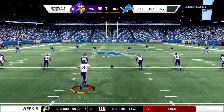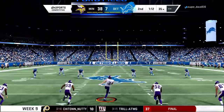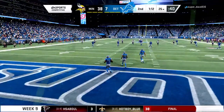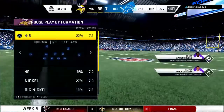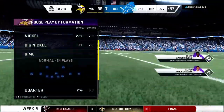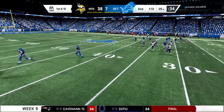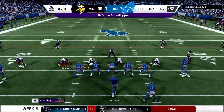Following the touchdown, ready to kick it away is Carlson. The Lions take over 1st and 10 at their own 25-yard line. The Detroit offense ready to begin their drive.